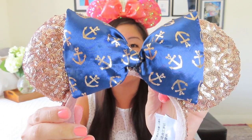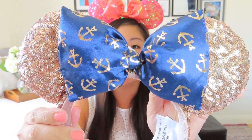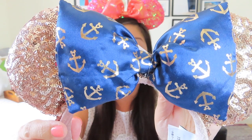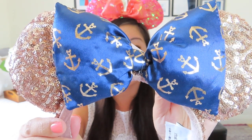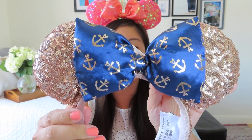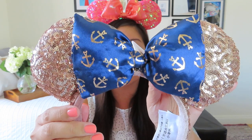But they have special Disney Cruise Line ears, and I just thought these were so cute. There were actually quite a few different ones, with nautical themes, but I love this. This is rose gold sequins, and then this satin bow with anchors. And I haven't actually gotten any of the rose gold ears, like the original ones or the new Briar Rose ones that they came out with that are more glitter than sequins.